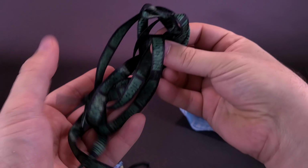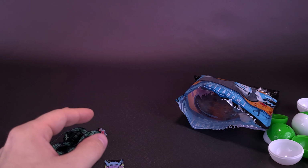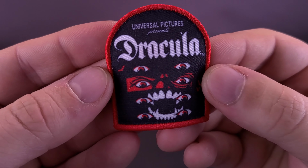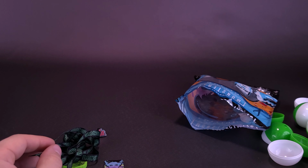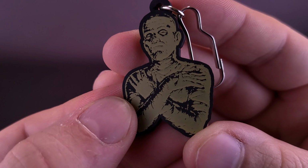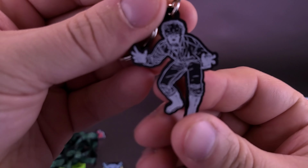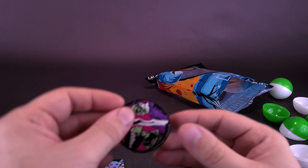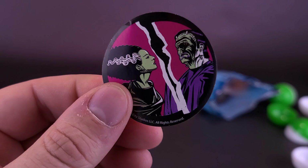I so don't want to use that. Got ourselves also some shoelaces. And we also had inside a patch with multiple eyes Dracula. We also got inside a mummy, which I believe was the very first thing we looked at. A little mummy clip. Speaking of things that are rubbery, we also got ourselves a Wolfman keychain. And we also, I think that's it. I want to just make sure I'm not missing anything. We also did get ourselves a sticker.